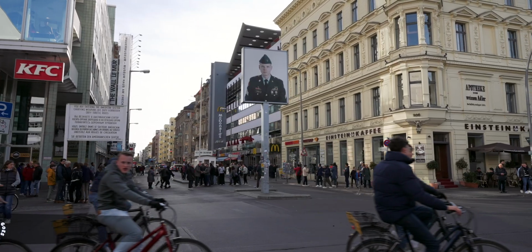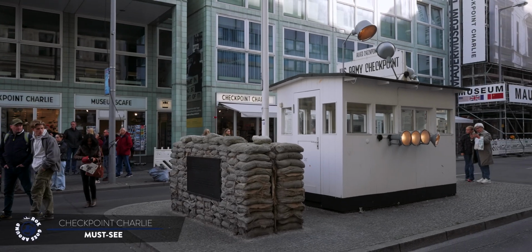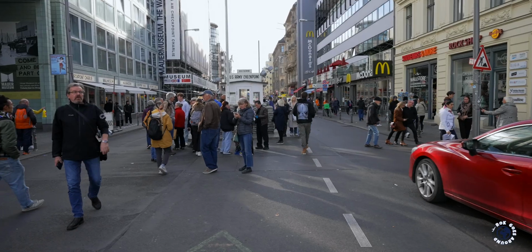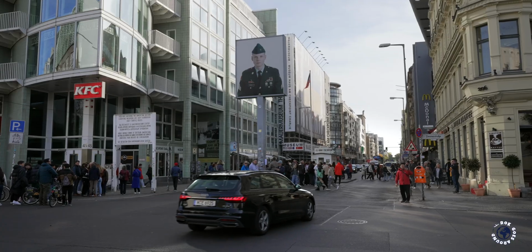But no one misses the famous Checkpoint Charlie. It's another free landmark to visit, but no one tells you about the crowds and safety concerns. What most don't realize is that it's located in the middle of a busy street still used by everyday traffic. So please, keep an eye out for traffic.